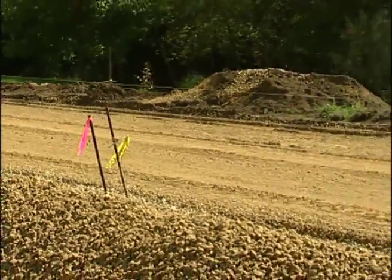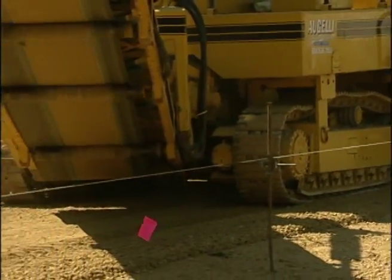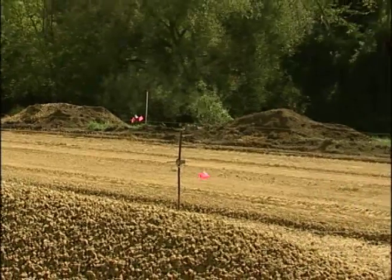Quality pavements and airfields are built from smooth base profiles. Modern technology enables accurate grade control, and the trimmers play an important role in creating a smooth base built to tight tolerances.